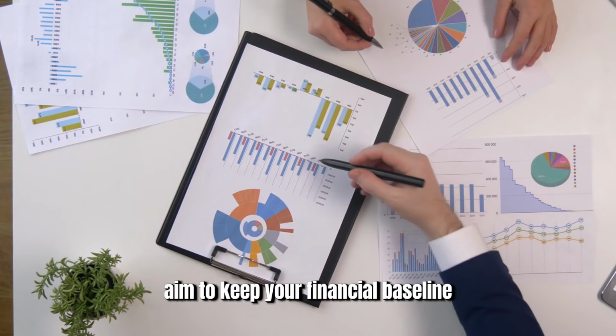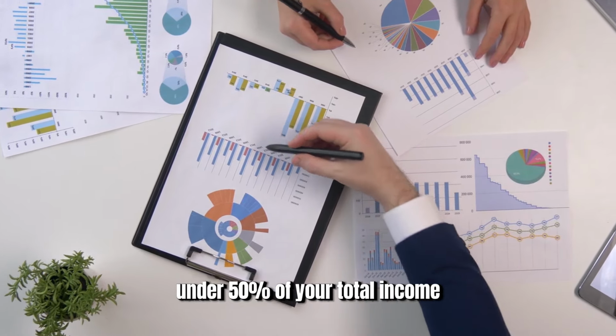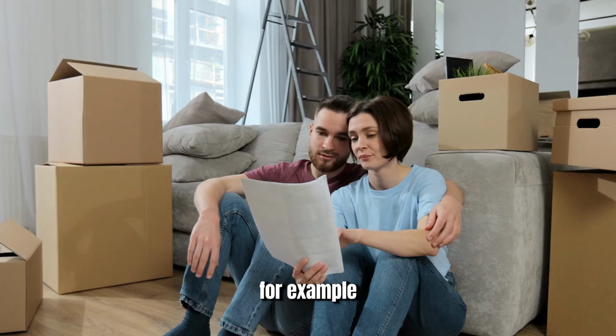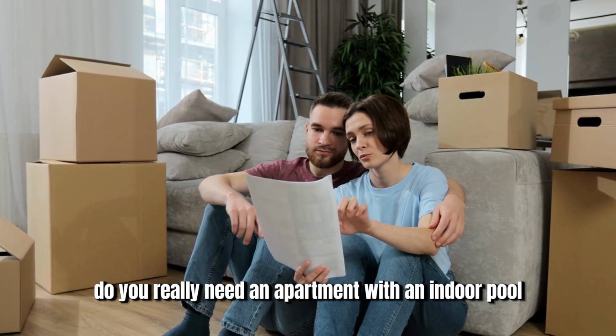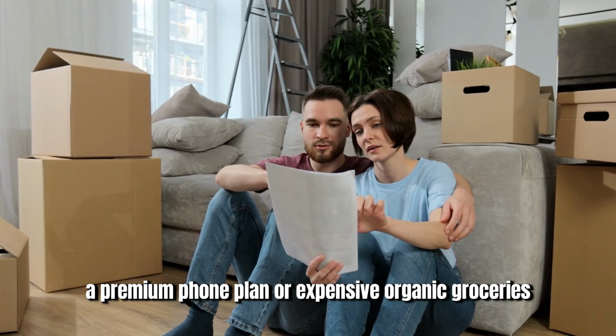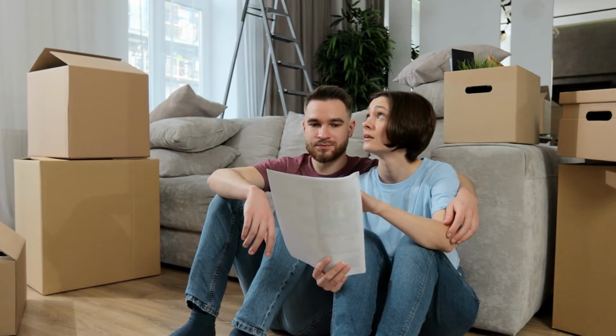Aim to keep your financial baseline under 50% of your total income. If your baseline is higher, look for expenses you can reduce. For example, do you really need an apartment with an indoor pool, a premium phone plan, or expensive organic groceries?